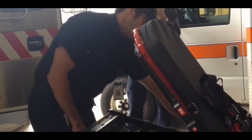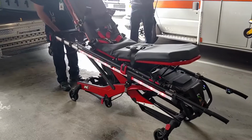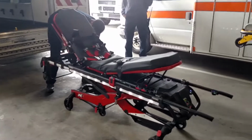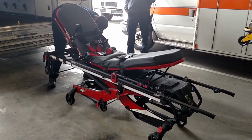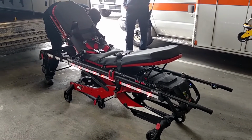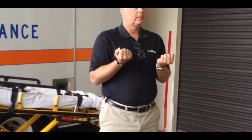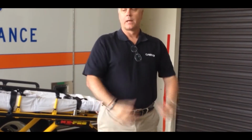So because it's an independent leg, one quick thing about that. Away from the vehicle, the power load system is just a power cot. So when you have a power cot where the legs operate simultaneously, if you have a failure and you have to go into manual mode, then your only option at that point, if you're down at the ground, is you and your partner, with the patient on it, have to lift the whole thing up, and then press the manual, let the legs settle.